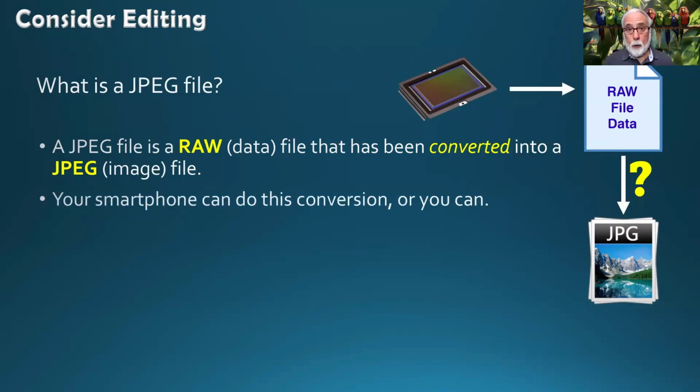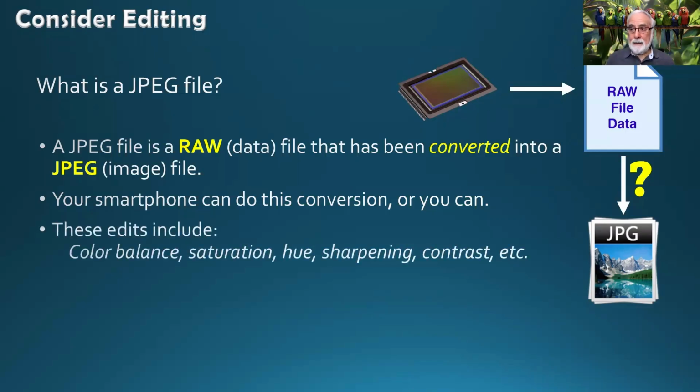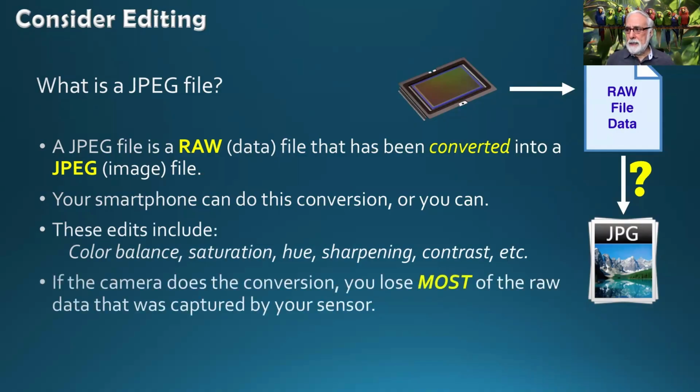Your smartphone does this, or you can do it. Most smartphones allow you to access that RAW file, but you have to tell it you want it. If you do that, the RAW file actually looks pretty lousy until you edit it. But once you edit it, you can get a much better image than the camera-produced JPEG. The editing means you're going to adjust the color, saturation, hue, sharpening, contrast, and so forth. If the camera does the conversion and creates the JPEG image for you, which most of us do automatically without even thinking, you lose most of the raw data, and editing will only get you so far.